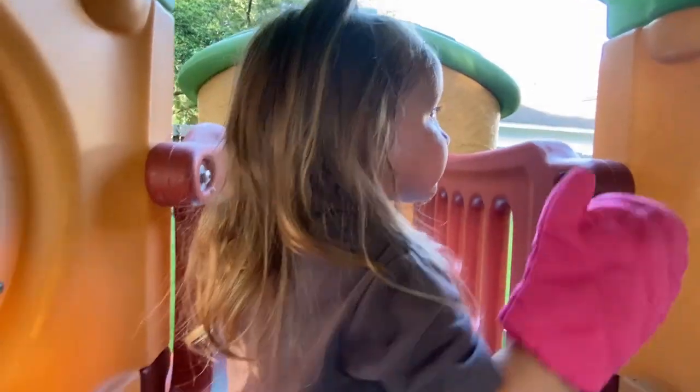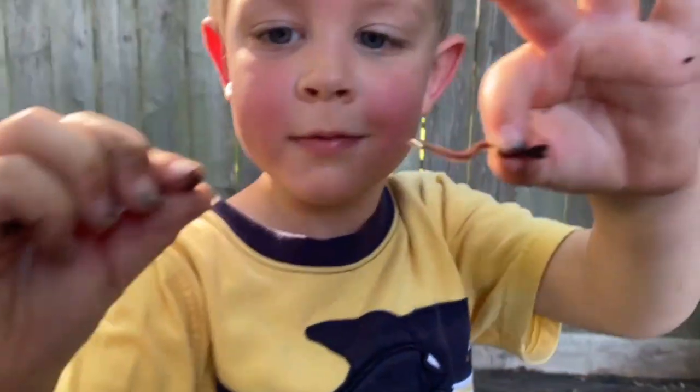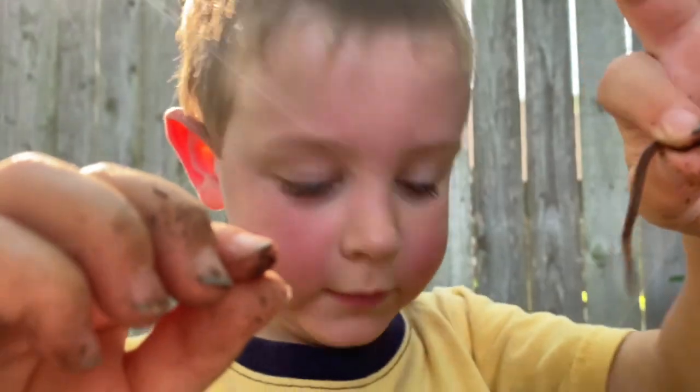Here's a spider web. Right there. Good find, sister girl. I think we know how to see right away. And a roly poly and a worm. A roly poly and a worm. Yeah. Cool.